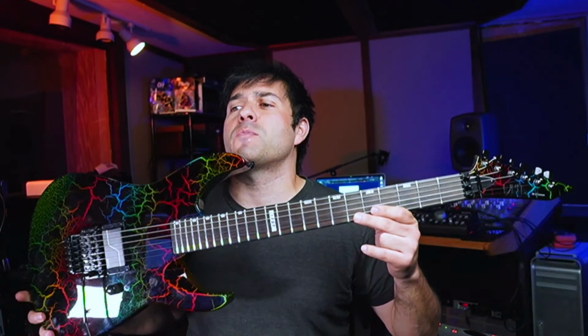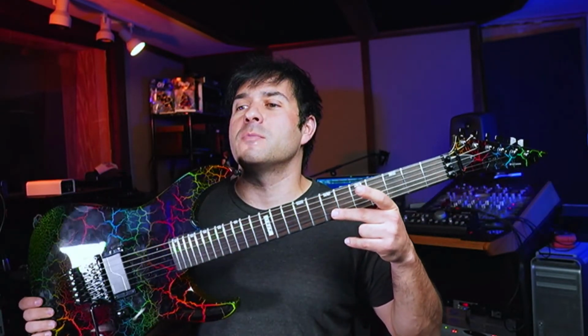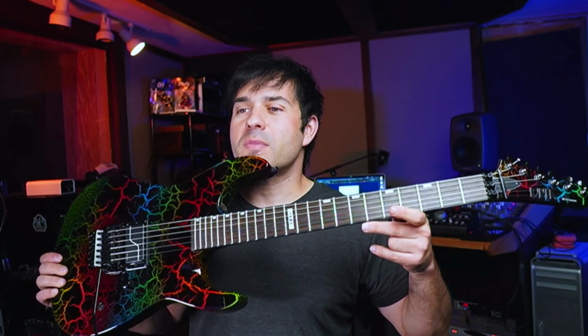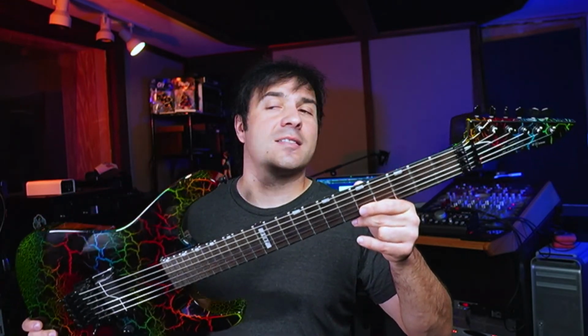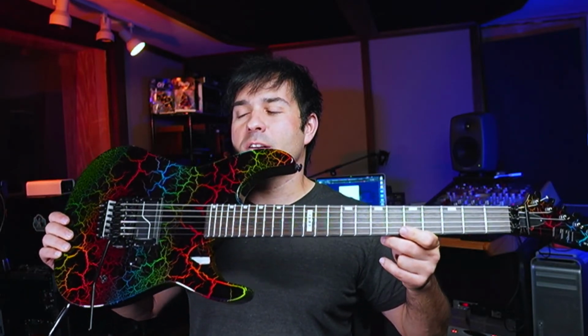Totally cool. Absolutely love the tone of this particular guitar. This is my ESP M1 Custom Crackle 1987 reissue with a Fluence Modern ceramic humbucker in the bridge, ripping it up right now.